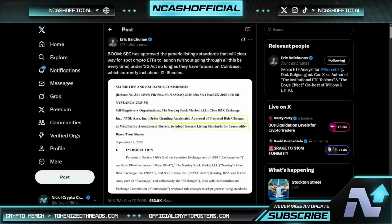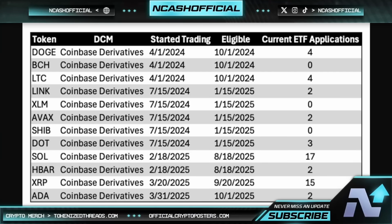We have over here from Eric Balchunas, boom, SEC has approved the generic listing standard that will clear the way for spot crypto ETFs to launch without going through all this BS every time. Under the 33 Act, so long as they have futures on Coinbase, which currently includes about 12 to 15 coins, they can now essentially get the streamlined approval process in place for them. So let's go back to that Coinbase derivatives. These are all of the ones that have Coinbase derivatives.